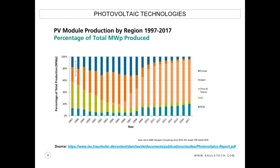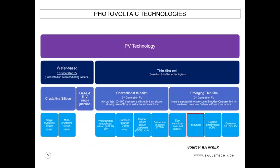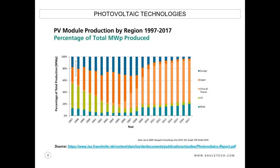This is basically due to the fact that now we have very, very cheap crystalline silicon coming from China, which is basically oversupply, and this field is not really operating with a huge margin. And this basically means that right now it's not a very lucky situation to be a startup company trying to go into the market and change the world.